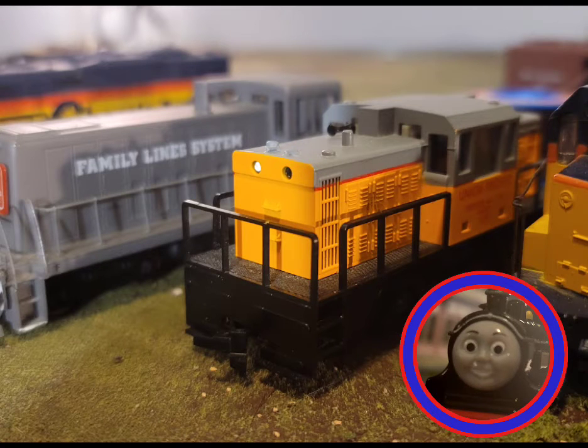Next up is my Mahano 040 Shunter. Now, there's nothing really special about this thing. It's a pocket rocket, and there's really nothing else to it. It pulled a lot of cars, and it flew off the track a good amount of the time.